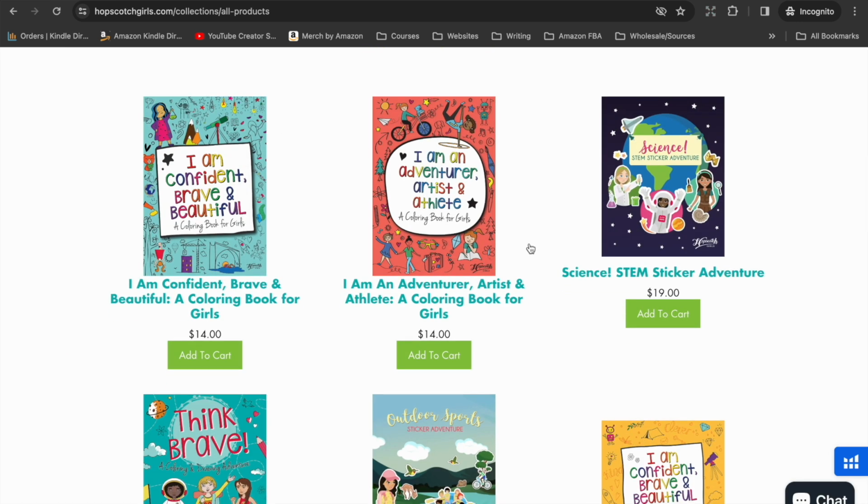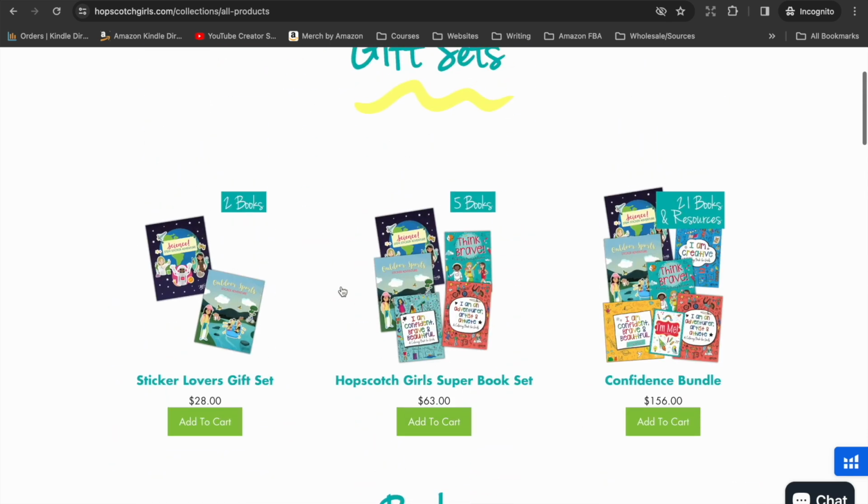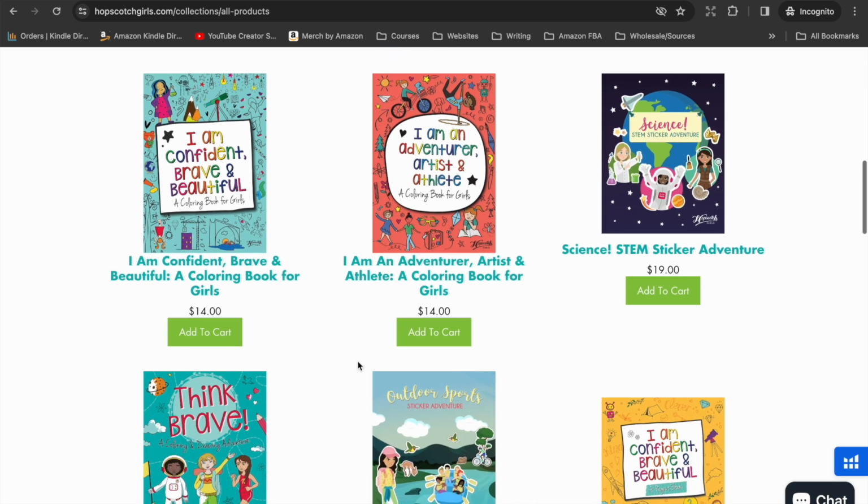On their website, they are selling these same books for $14, or they're selling them in bundles where you can get multiple books in one order. But they are making a huge amount more from their websites because that sale price would be almost all profit. So you're comparing where they might make $1.50 per book sold on Amazon to almost $14 profit per book sold on their website. Now, they are also really branching out into other types of books, into journals, handwriting practice books, fiction books, but they are all focused on self-love and confidence building in young girls.